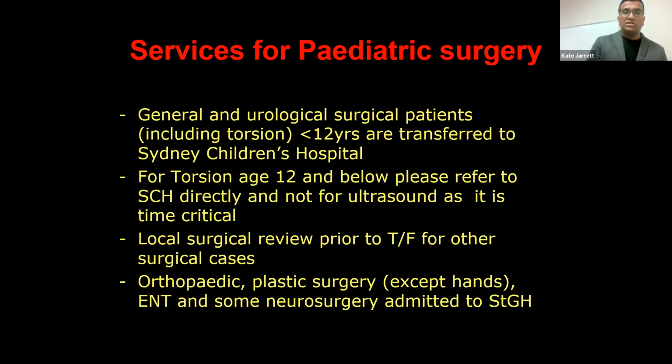Service available for pediatric surgery here. We have a pediatric surgeon, so general and urological surgical patients, including torsion, less than 12 years, are transferred to Sydney Children's Hospital. For torsion age 12 and below, please refer to Sydney Children's Hospital directly, and please don't send for ultrasound if you consider it as a torsion, as it is time critical.